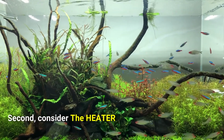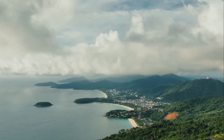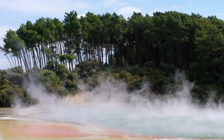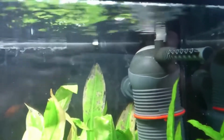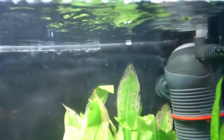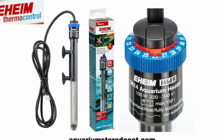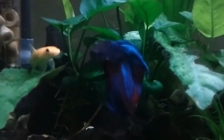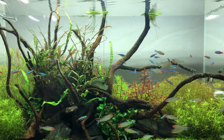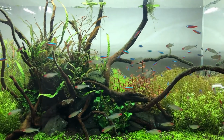Second, consider a heater. Thailand and Indonesia are among the warmest Southeast Asian nations where bettas are native. To keep water at 76 to 80 degrees Fahrenheit, installing a submersible heater in their tank is crucial. The best heater to pick is one that has a thermostat, and one that has good accuracy like Eheim brands. You can avoid worrying about throwing off the equilibrium in this manner. Larger tanks should consider using a heater controller to protect your fish from a failure.